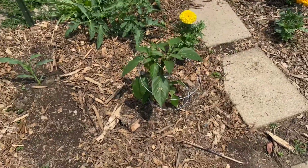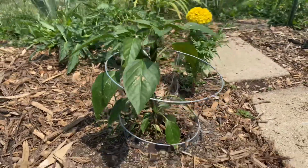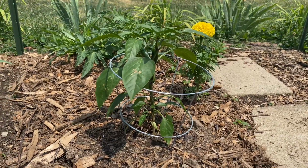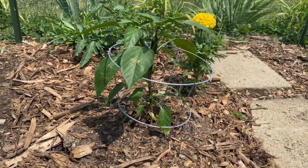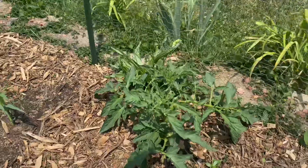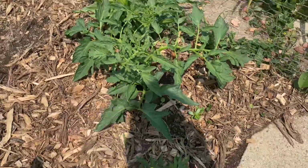Moving up here, this is a jalapeno start. I had to purchase this plant because the seeds didn't start for me, but that's alright. And then I've got a marigold because those are great companion plants with tomato. And there's my sandwich slicer tomato.